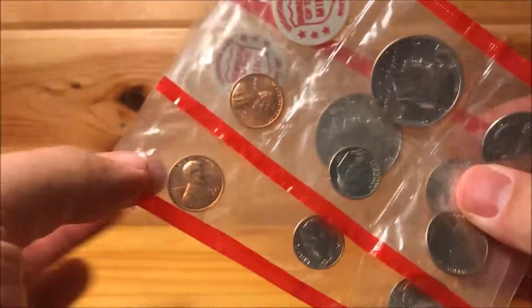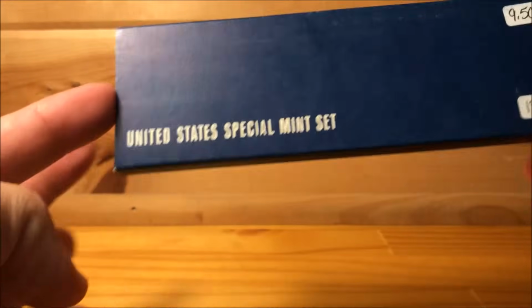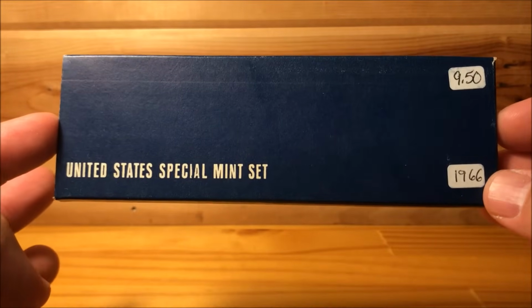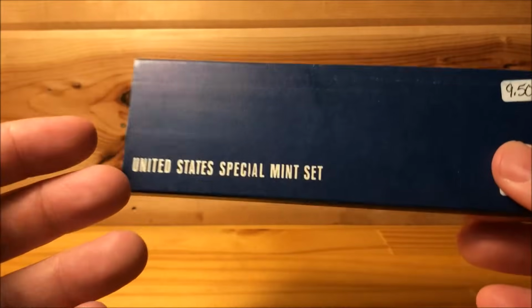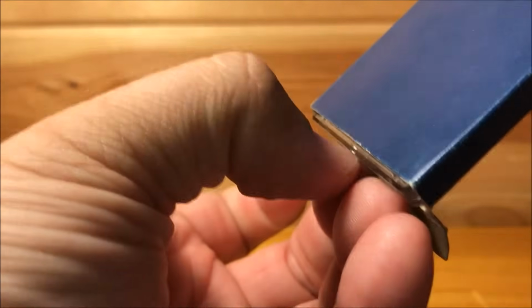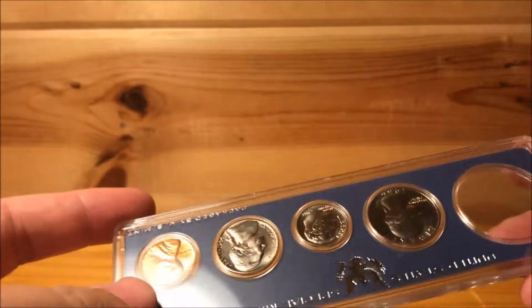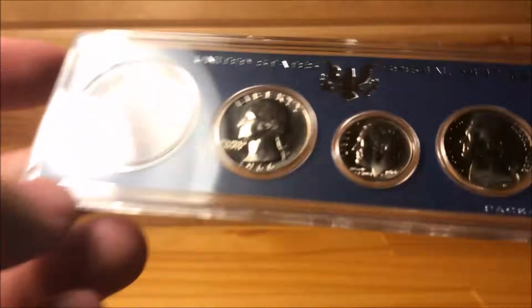So in 65, 66, and 67, like I've mentioned in a few videos in the past, the Mint didn't produce any sort of mint sets or proof sets during that time. What they made were special mint sets. Kind of think of it as a morphing of the two. These sets are what's going to house those extra special type coins. And I'm going to give you a general idea of what we're looking for in a set of this caliber, much like that 66 dime that sold for $7,000-$8,000.